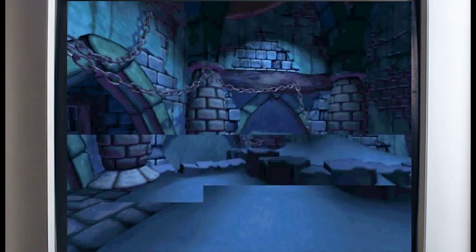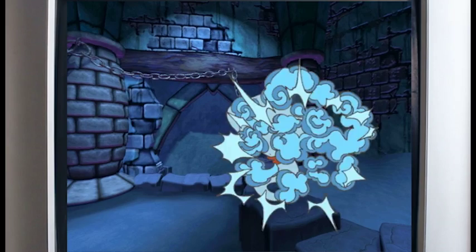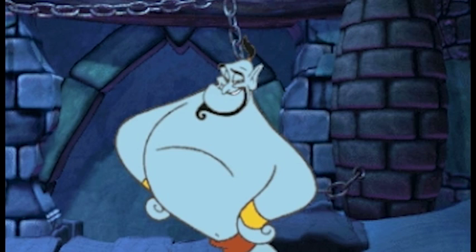With our digging tool in tow, it's time to go dig out that number wall the genie won't shut up about. Yazul's number wall. Yazul's number wall.